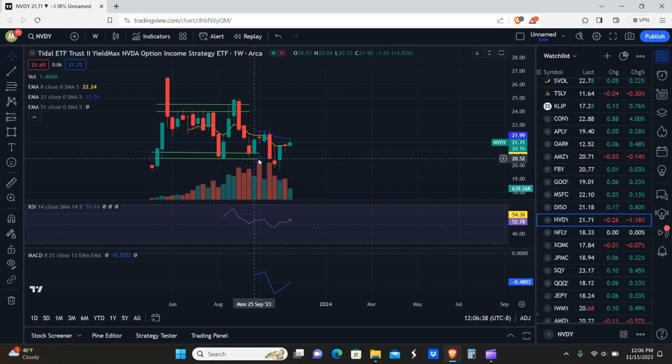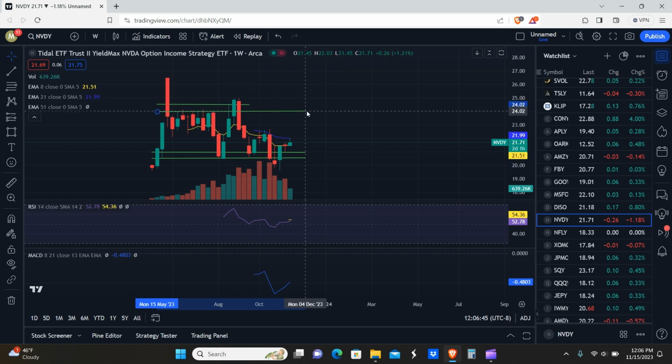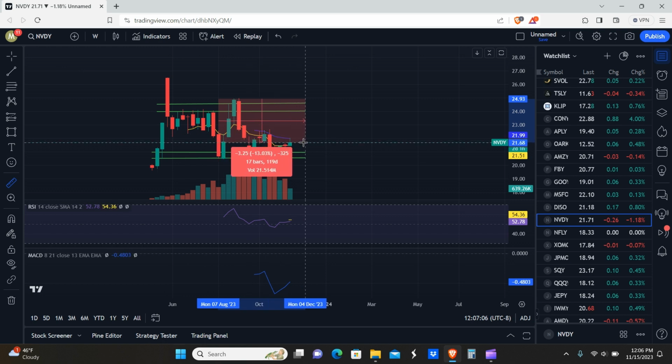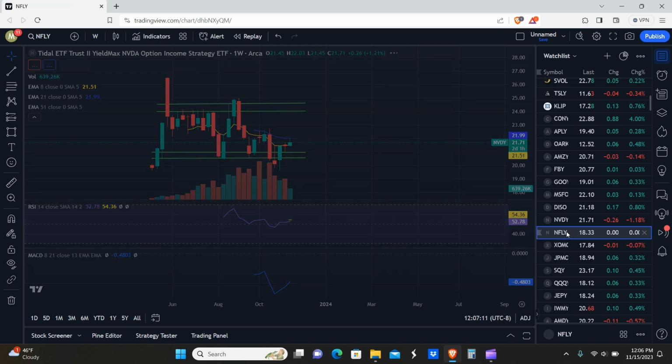NVDY, this is another one that we were talking about a long time ago. We thought that it was going to end up dumping at the time that we were basically saying we were bullish on Tesla, but bearish on NVIDIA. It's not that we were bearish on NVIDIA. We just thought that it was a little overbought. And it did end up coming down, as you guys can see, in September, and pretty much the whole market did at that point. But as of, we'll just call it right here, up at resistance to where it currently sits, we're currently down 13% on NVIDIA, so that is at a discount.